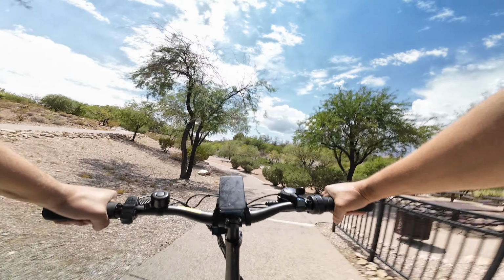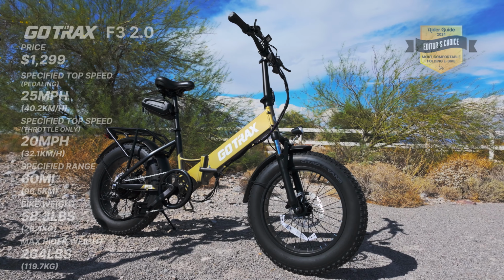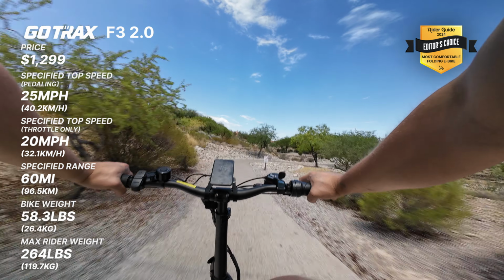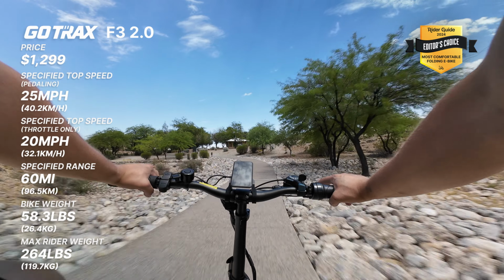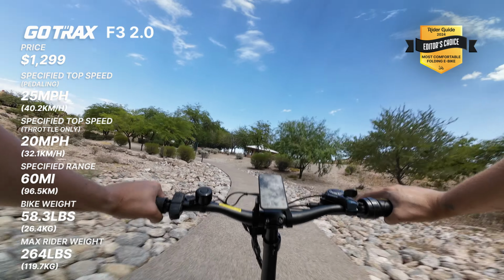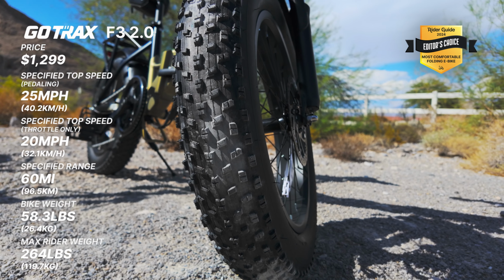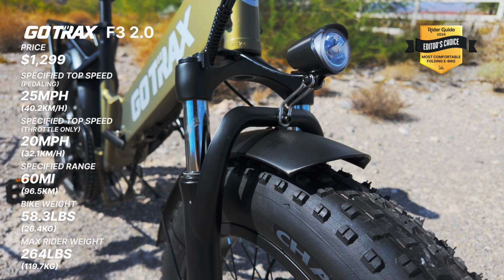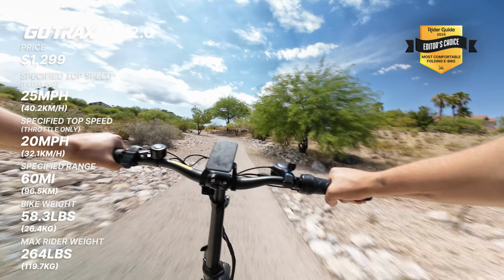Let's jump to the other side of the size spectrum with our choice for the most comfortable folding e-bike, the Gotrax F3 2.0. If you're okay with a significant jump in weight and what you care about mostly is how the bike feels to ride, then fat tire e-bikes are the way to go, and the F3 is one of, if not the most comfortable fat tire e-bike that I've ridden. Its big 4-inch wide and 4-inch thick tires, 80mm front suspension fork, wide cushion seat, and general wide, solid planted feel make it confidence inspiring and easy to ride even for larger riders.